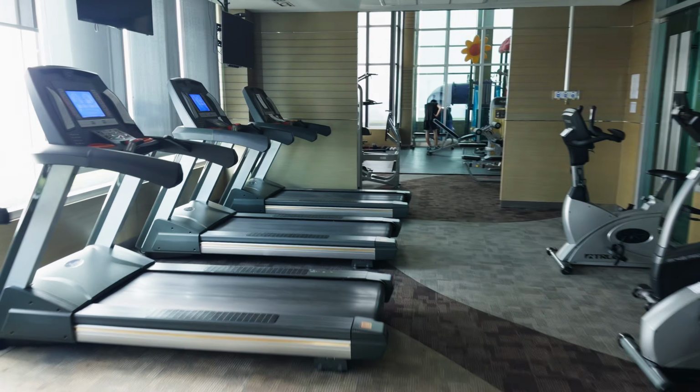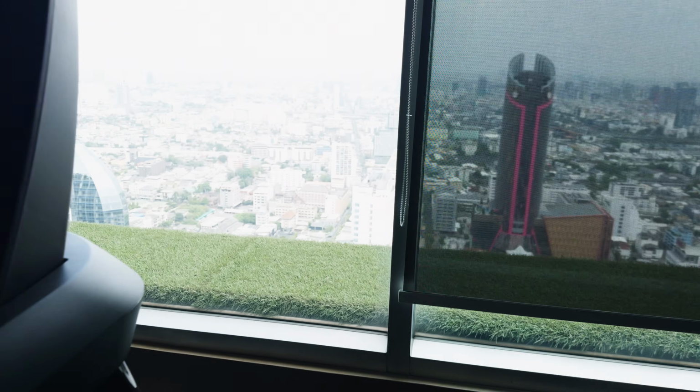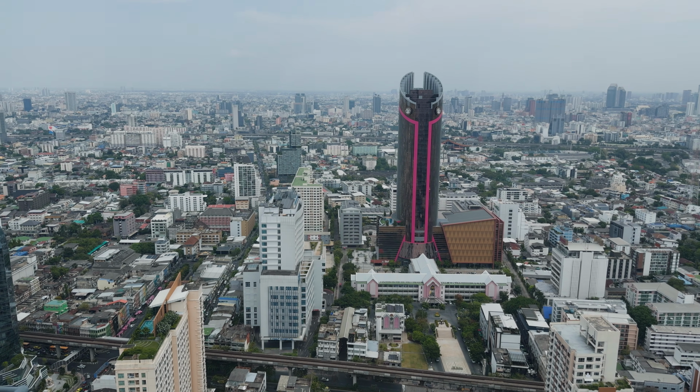The other one, this is west. Now imagine being on your treadmill with this view. Will this motivate you? I think this will motivate you a little bit more. Look at that. Absolutely stunning. Now the southern view is even better than this. I'll show you the workrooms, then I'll show you the pool and the southern view.